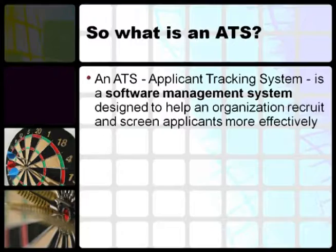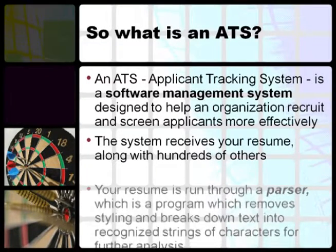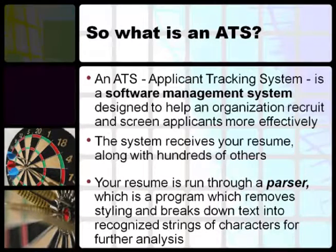So here's what happens. The system receives your resume along with hundreds of others, and maybe even thousands of others. Your resume is going to be run through what's called a parser. And the parser is a program that removes different things. It removes the styling and the breaks in your formatting. It breaks the text down into recognized strings of characters, and it's going to further analyze it.